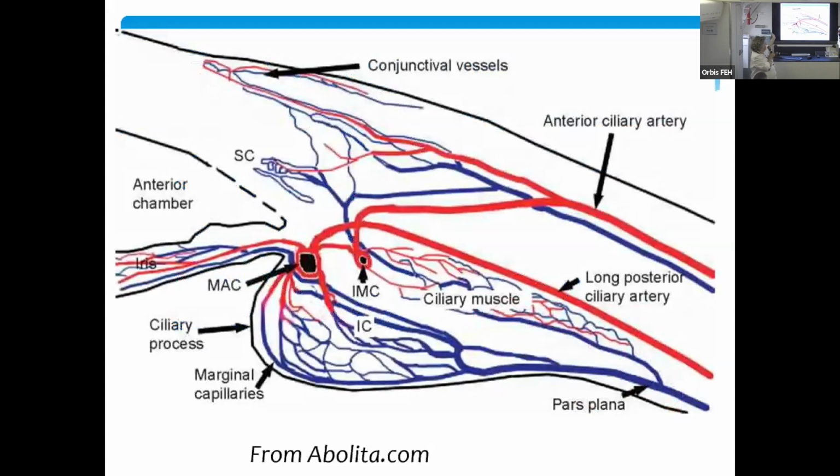And there's just an example, right? From this place I found, abolita.com. Look at all those blood vessels around the angle, right? The angle is a vascular place. So if you're doing a Zen, you've got conjunctival vessels. If you do your trabeculectomy wrong and you cut the ciliary body, you think you're cutting iris, but you cut ciliary body, it bleeds like crazy. If you get into the circle of the iris, it bleeds.